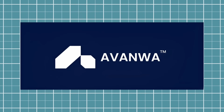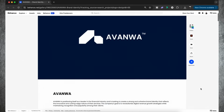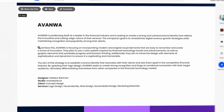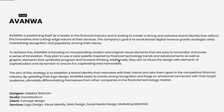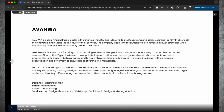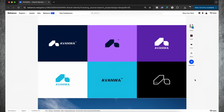That's where the master level presentation comes into play. So again, we start with the logo at the very top and then some information on the client below. But if you read here, we have crucial logic and reasoning behind the logo design itself. It says how it aims to solve certain problems for the client. And this is taking things to that next level, and it's a really useful thing to include here.